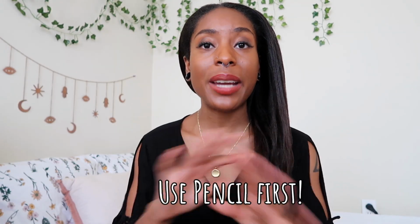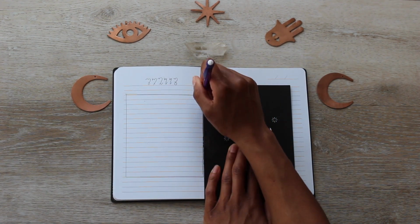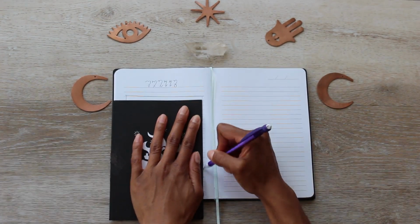So you should also map out your Book of Shadows in pencil before you do anything else, because there's nothing worse than doing your whole thing and working through stuff, writing everything in pen and realizing you made a mistake. So you either have to white it out or cross it out or kind of just rip out the page. You don't want to rip out any pages of your Book of Shadows. You want to be able to have a nice, smooth, clean Book of Shadows. So there's nothing worse than having to rip out pages or having to white out anything.